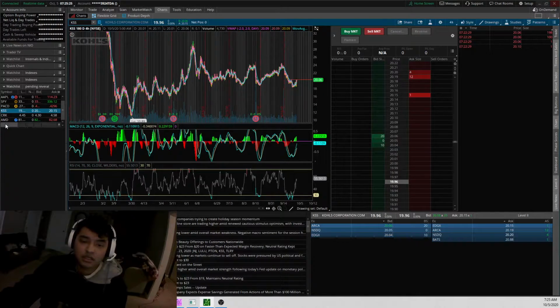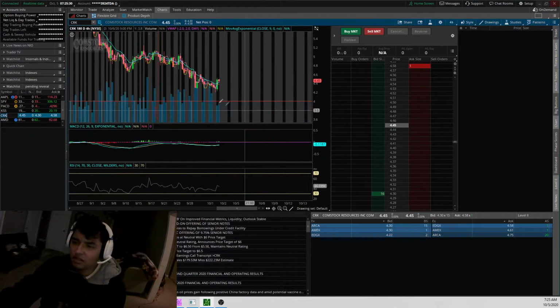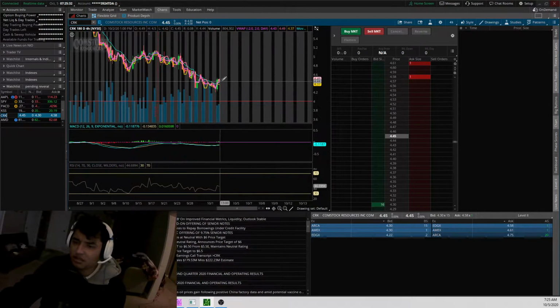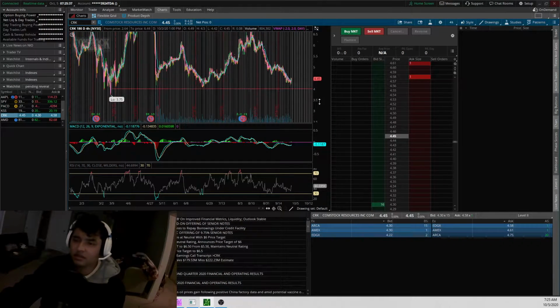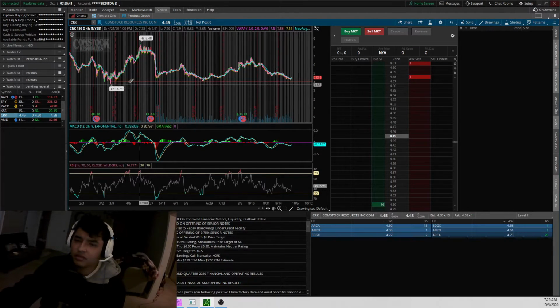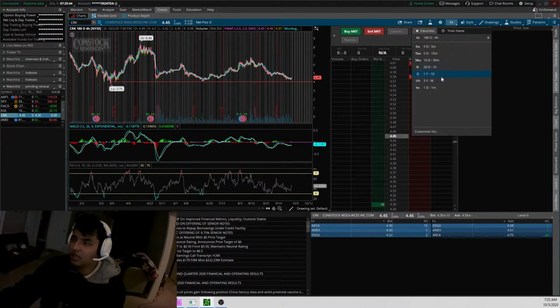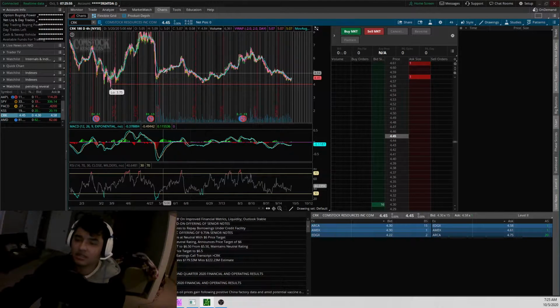So let's see. CRK is another one, but this one's not ready yet. This one's still on the downtrend. To me this looks like a fake out. It's just a dead cat bounce at this point, and I wouldn't jump in it yet. But if you do, let's just say you get in somewhere around there and sell somewhere around here, that's 45%, man, that's crazy. You can really make some money out of a stock like this, but you just got to wait until it starts confirming.